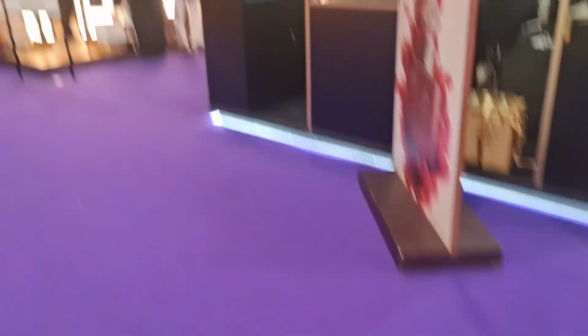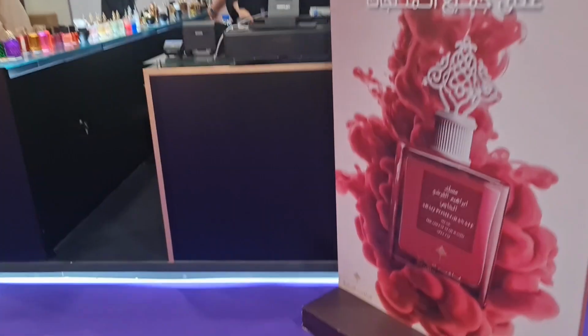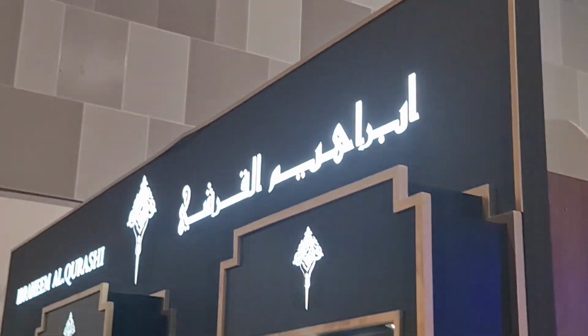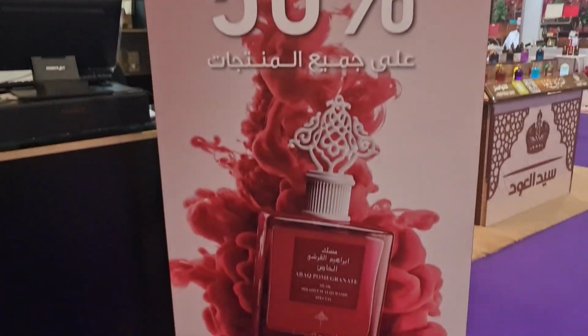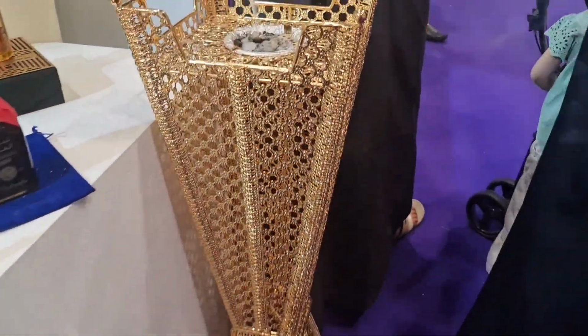The bahurs, you'll find the best ones. The creams that are perfumed are also here. Some of them, they prepare petroleum jelly using the perfume. That one also was nice.